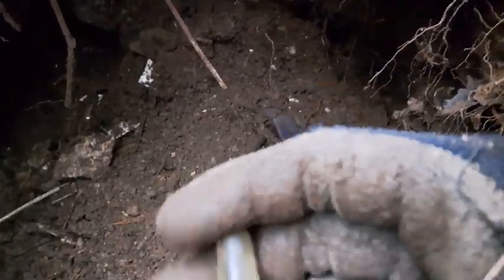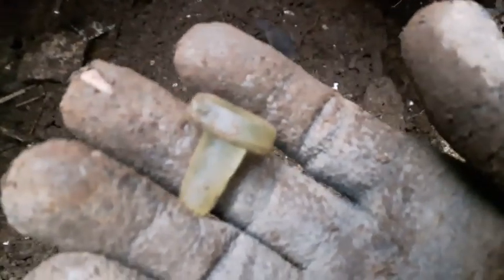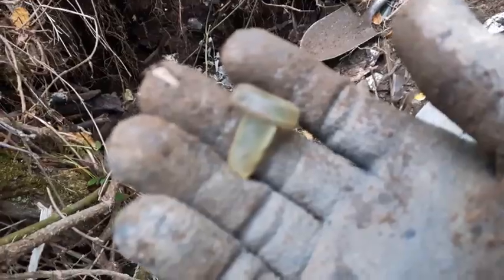Well, it's just starting to rain and it's right out of glass stopper. Let's get that. Yep, nice greenish colored one. So we'll take that and might get out of here soon.